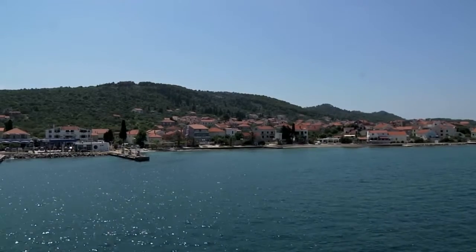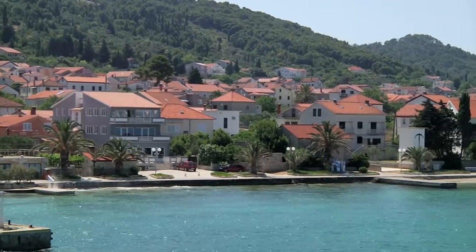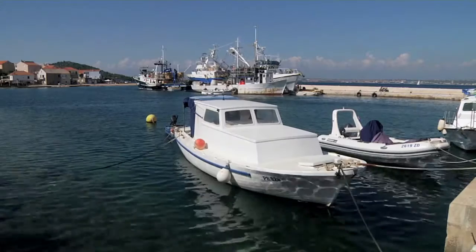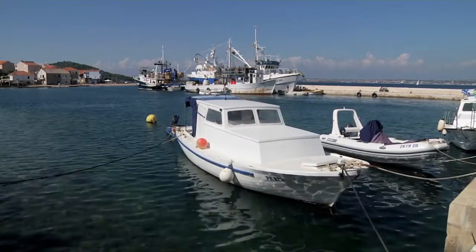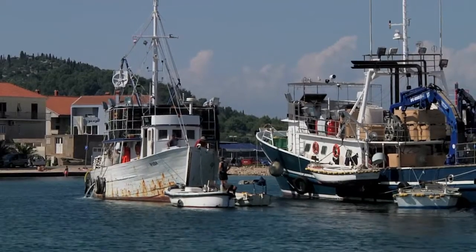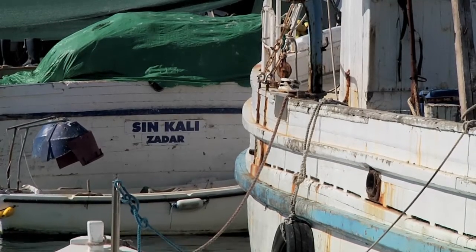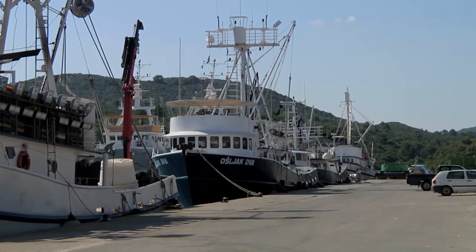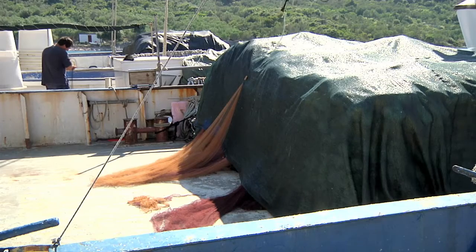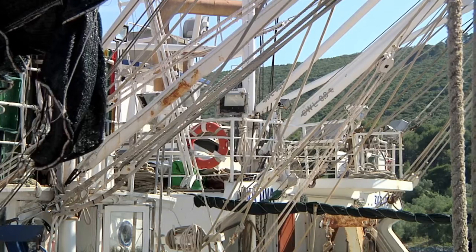The island of Ugljan is one of the most picturesque islands of the Zadar archipelago. It is located to the west of Zadar. Kali has been known far and wide as a place of fishermen. Two small harbors full of fishing boats and fishermen repairing nets on the wharfs give it a special atmosphere.